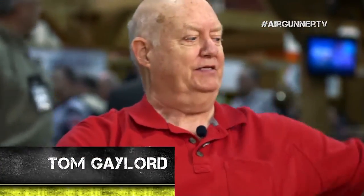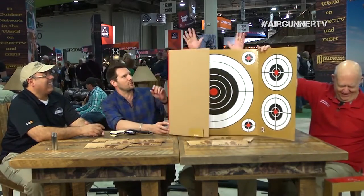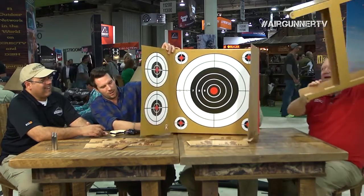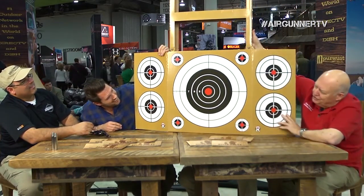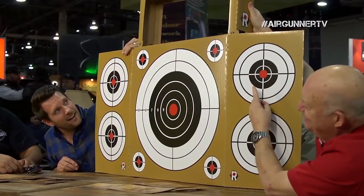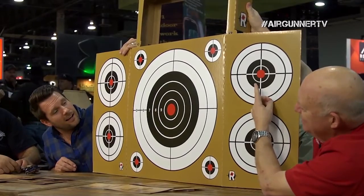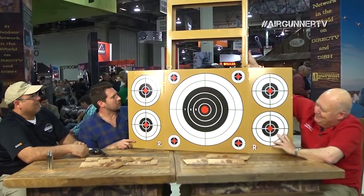Godfather, what do you got, sir? I met a young lady who used to go shooting and there were never any targets, so she made a target out of a cardboard box. This is her product. It's a whole shooting gallery, and you can put cans and clay pigeons and apples and all kinds of fruit up there. Jim, what are your thoughts on something like that?